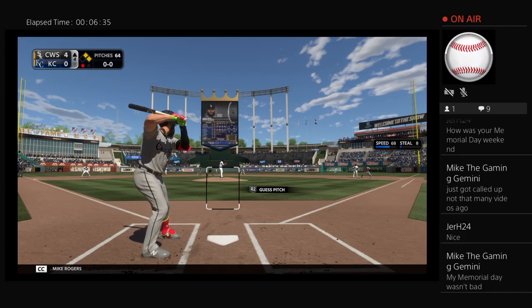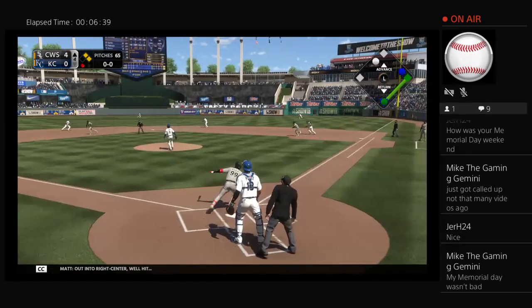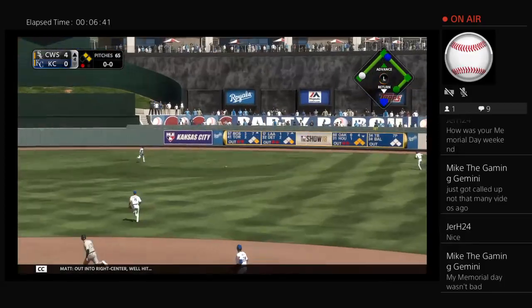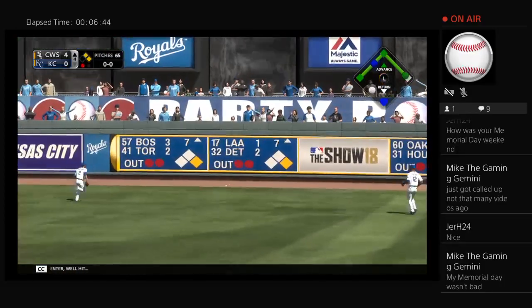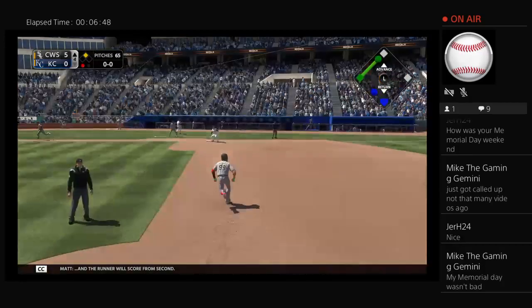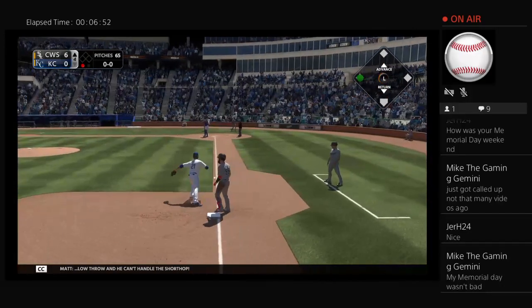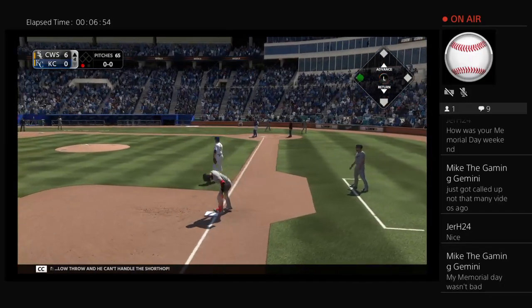Mike Rogers. He's set. Here it comes. Out into right center. Well hit. All right, right here. Find the ball. And the runner will score from second. The relay. Low throw, and he can't handle the short hop.